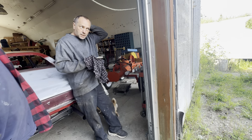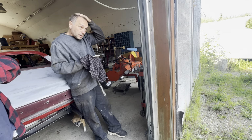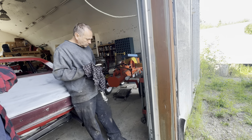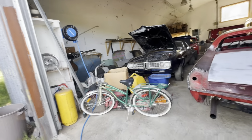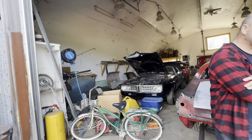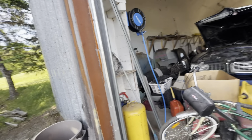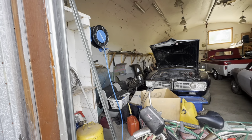It is a 160 wheelbase. Oh, it is 160? Yeah, I just measured it. Okay, good thing, because that would have been bad. Guys, see, we don't have it. We don't.